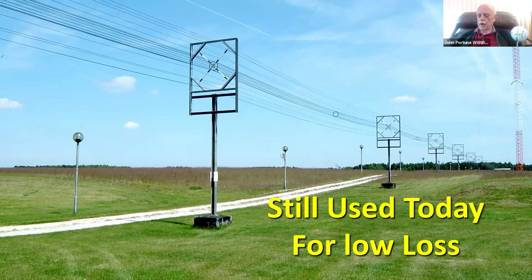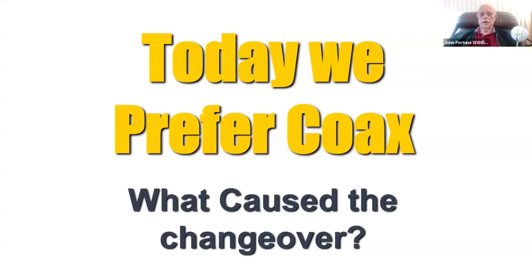Now, don't think that open wire line is no loss. That's a big myth that a lot of hams carry around with them, that open wire line doesn't have any loss. Oh, yes, it does. All transmission line has loss. It's just that open wire line has less loss than most other forms of transmission line, such as coax. And the bigger the transmission line, the farther apart the lines are, the less loss it has. But it has loss, definitely.